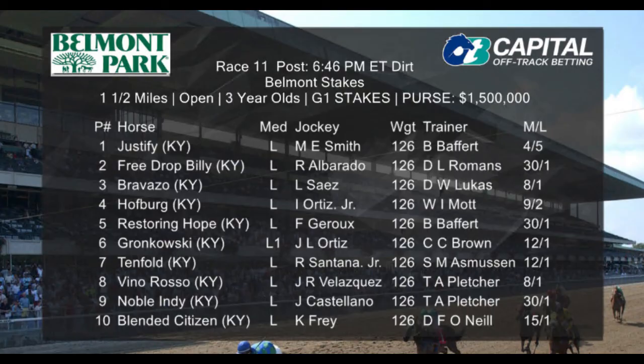Number 8 is Vino Rosso, another wise guy horse coming into it for Todd Pletcher, Johnny V. Going to be a stone cold closer in here. He did have that victory in the Wood Memorial where he was able to come from off the pace and grind down Enticed, and also Restoring Hope. Got a nice career best 98 Beyer. This horse has been working up a storm.